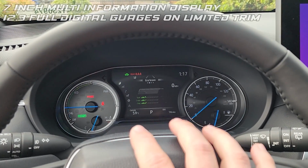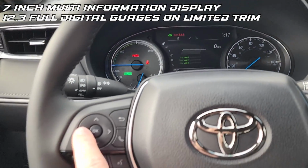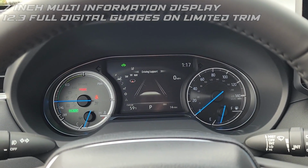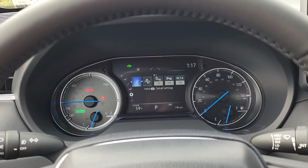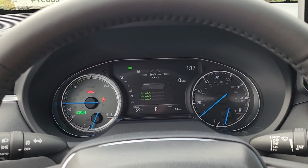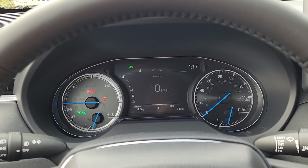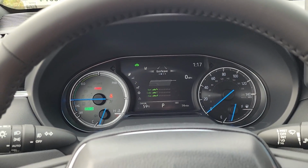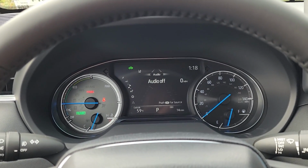In the center of the gauges, we have that 7-inch multi-information display, which has some useful information that we can control using the arrows on the steering wheel. So we have an eco page, driving support page, audio page, energy monitor, settings, and warning messages. Each one of these pages as well, you can also scroll left and right within to see different information. Like for the eco indicator, I have digital speed, EV ratio, fuel economy, and eco score. We can also scroll down to driving support, which has just one page. Audio also just has one page.